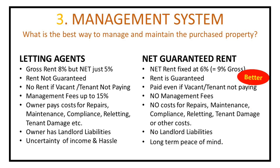Finally, what is the best way to manage and maintain the purchased property? The net guaranteed rent system is better and provides higher rent than using traditional letting agents. Traditional letting agents may show a higher gross rent, but the net rent you actually get is lower because of many reasons. The rent is not guaranteed and is not paid if the property is vacant or if the tenant does not pay. Estate agents charge management fees, and all costs for repairs, maintenance, tenant damage and reletting costs are deducted from the rent. Estate agents will not take over all of the liabilities of the landlord, and such an arrangement is not really suitable for owners who are not local.